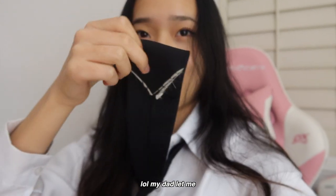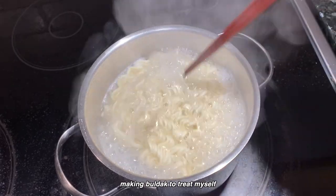I found an old tie in my dad's room which had a cat pattern at the end. So I cut it off and made it into the tie shape.